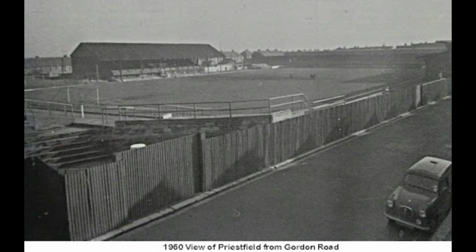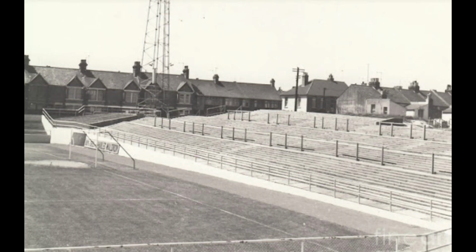The previously sloping pitch was levelled, the terracing that occupied part of the Gordon Road side of the ground replaced, and new covered accommodation known as the Stanley Stand, erected between the Rainham end and the Gordon Road stand, was built. In 1963, the first floodlights were erected at the ground, which cost the club £14,000. However, this was to be the last significant development work at Priestfield for over 30 years.